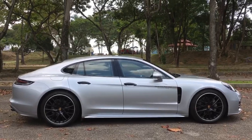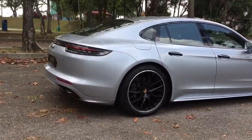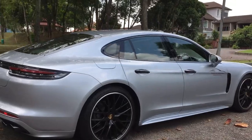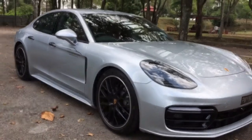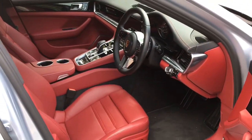Take a walk around the car and you'll see that not much has changed in its silhouette, but new rear tail lamps, a more aggressive rear end. Car seems to sit a little bit lower. Of course, for 1.3 million, you get keyless go. Look at that gorgeous red interior.